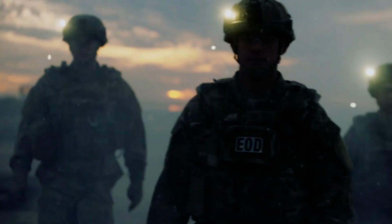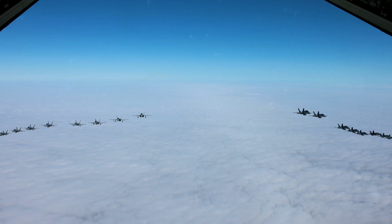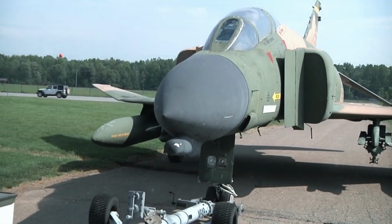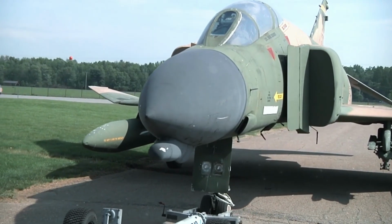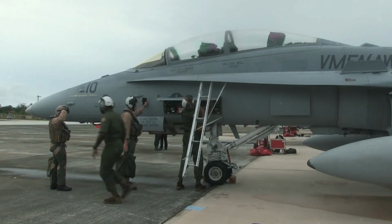The F-4 continued to be a major part of U.S. military air power throughout the 1970s and 1980s, gradually being replaced by more modern aircraft such as the F-15 Eagle and F-16 Fighting Falcon in the U.S. Air Force, F-14 Tomcat in the U.S. Navy, and F/A-18 Hornet in the U.S. Navy and U.S. Marine Corps.